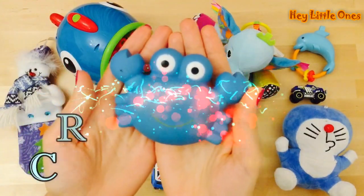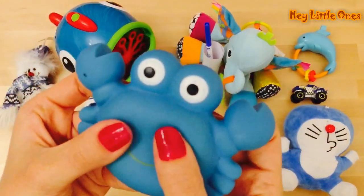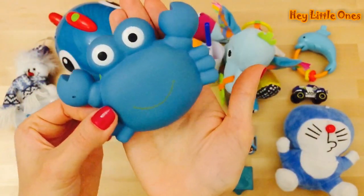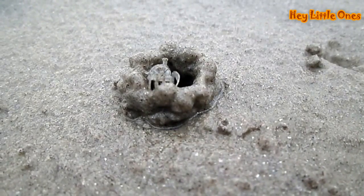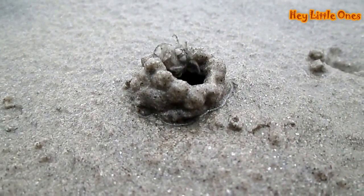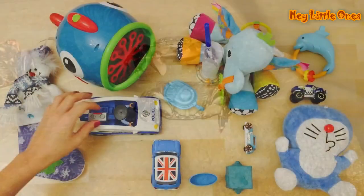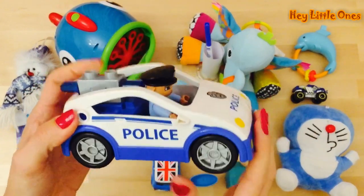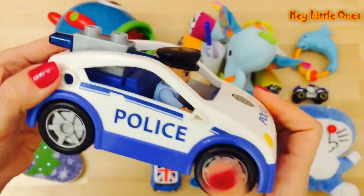Who's next? It's a blue crab. Blue police car with a siren on it. There's even a policeman inside.